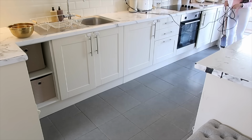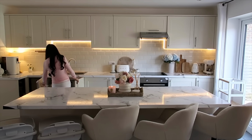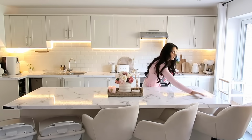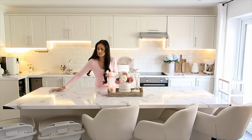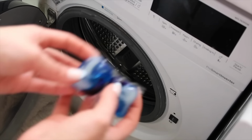This steam mop, guys, is one of those things, do you know when you're like, how did I never have this before? I'll link it down below. It's like a 3-in-1. It disinfects, it steams your floor, it hoovers it, and it mops. It's incredible. I really recommend it. Sometimes the twins will drop a whole bowl of cereal and it will hoover it all up.